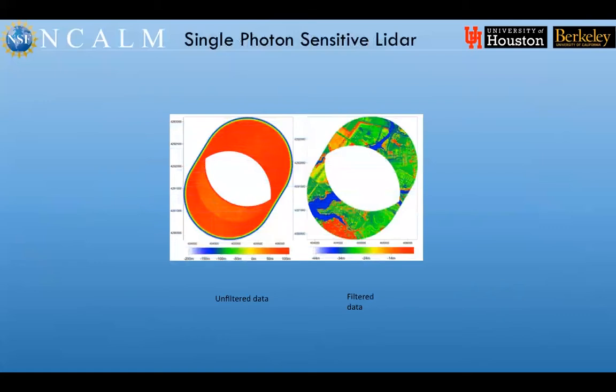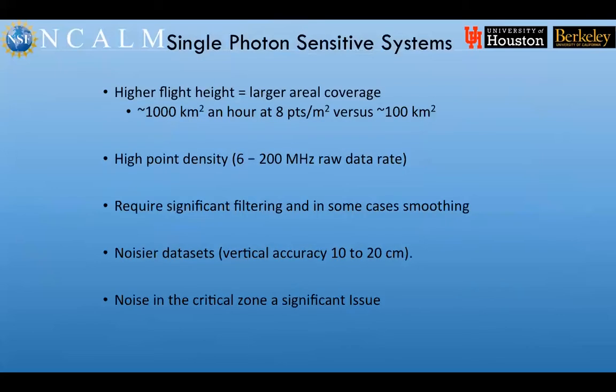You can get from that unfiltered data to something that resembles a little bit more of a point cloud, but I think for the earth science community, there's a few things that you need to be aware of when looking at this data. So first, the good points. You can do a lot more data coverage. They talk about 1,000 square kilometers an hour collection versus ENCOM with our airplane, we can do maybe 50 to 100. Higher point density because their laser rates are a couple orders of magnitude higher, 200 megahertz for the one system.